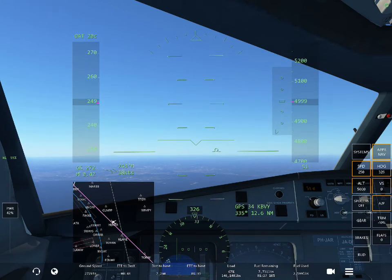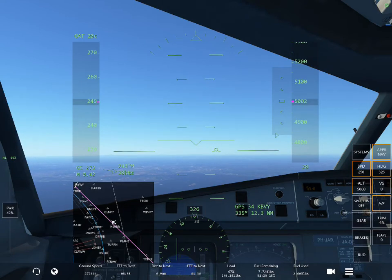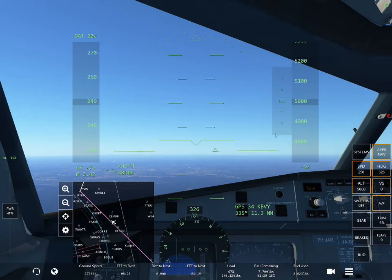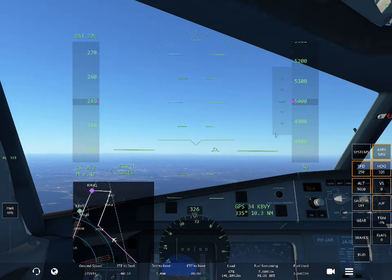So like I said before, I'm going to go ahead and descend to 3,000 after Tail to intercept the Noli. And again, it's vectors from Tail. But a lot of times they'll pick them up prior to. Right? If there's traffic, they'll turn them on a downwind from here, even where I am. This is going to be a fun landing.